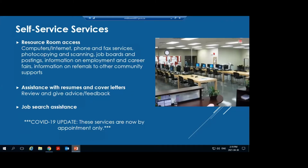So in the picture, that is actually our resource room at WorkBC Center, Vancouver Midtown East office. As you can see, we have computers and we also have the printer, fax, and scanner machine. And around the wall, we have the resources that are related to job opportunities, career fairs, and we also have various community programs and resources. And we also have training opportunities that are provided by external service providers.